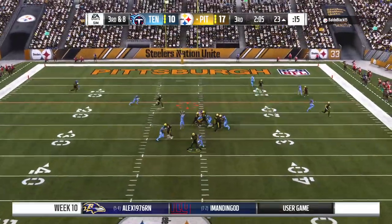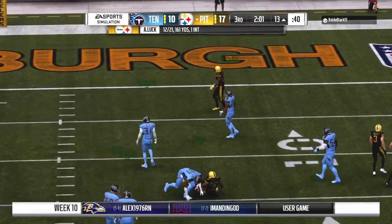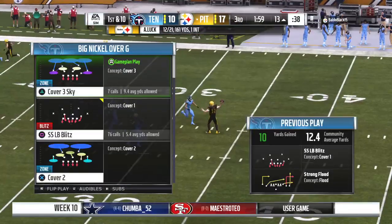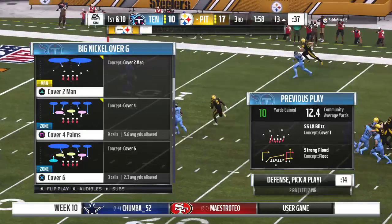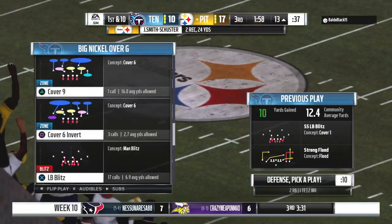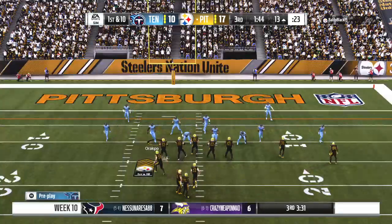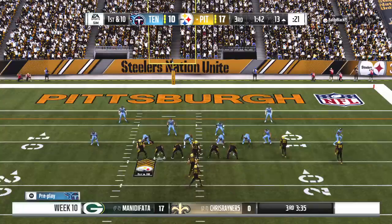Throwing on 3rd down, Luck. Over the middle, hauled in by Smith-Schuster. And down inside the 15 he goes. Give him 10 yards there as this offense is on a roll. This drive continues to plunge forward. Luck now 6 for 6 since coming back out of the locker room. It's 1st and 10.